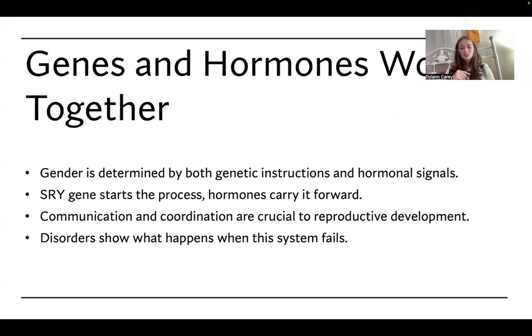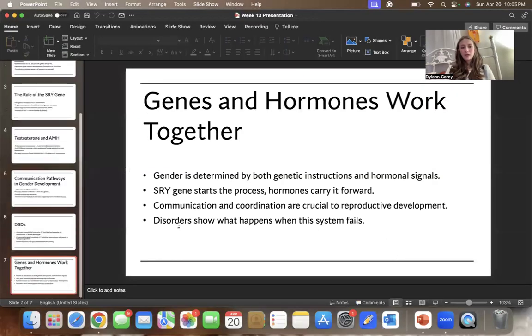In summary, gender determination is not a case of genes versus hormones, like my title slide implies. It's a complex partnership. Genes like SRY initiate the process. Hormones like testosterone and estrogen carry out the instructions. Communication and feedback between the brain, gonads, and target organs ensure that everything stays on track. When the system works, it's seamless, but when it doesn't, it helps us learn even more about how important this coordination is. Disorders show what happens when the system fails. And that is the end of my slides.